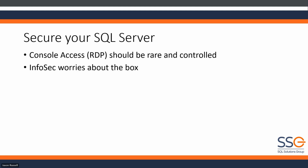Your InfoSec team worries about the box, the OS. You need to worry about what's inside the box. And there's a parallel here with what we get into with SQL Server performance, right? We have our sysadmin teams, our network monitoring teams, whoever it is, that's very good at monitoring the OS and saying, hey, your SQL Server is at 100% CPU, but they can't tell you what's using that CPU, right? A DBA has to get inside SQL Server to figure that out. And the same thing applies to security, right?